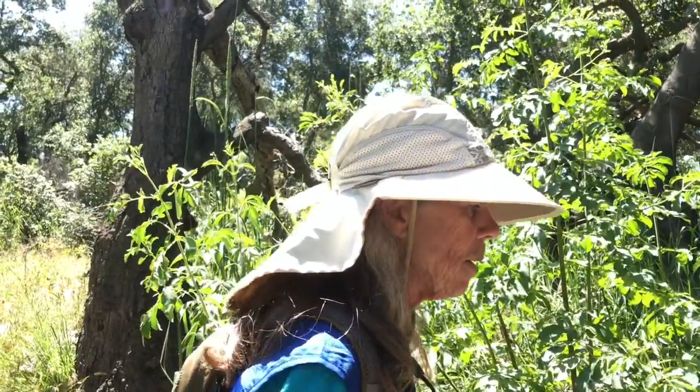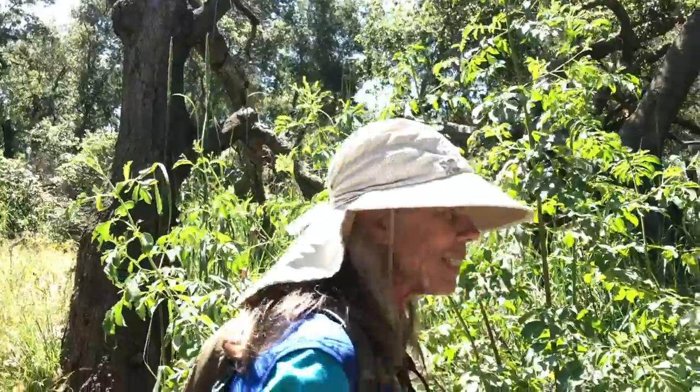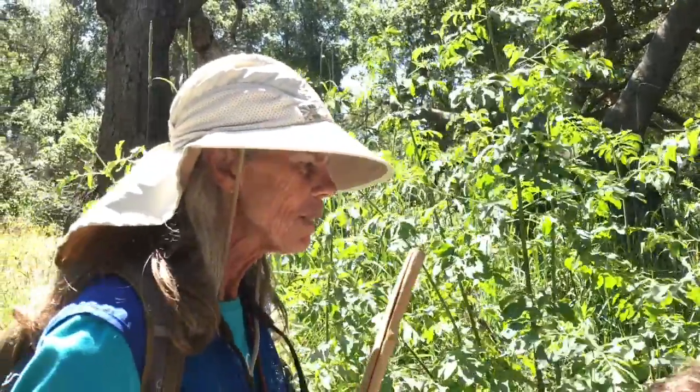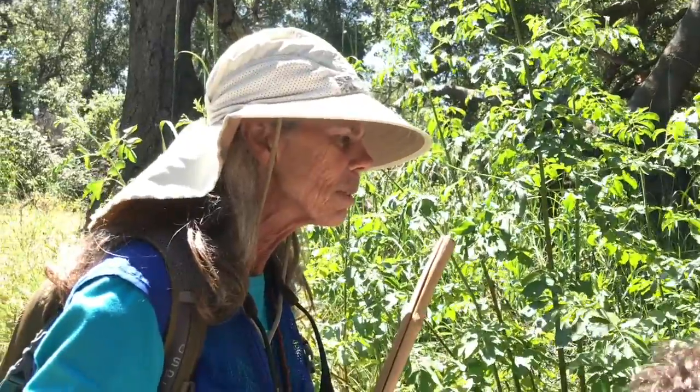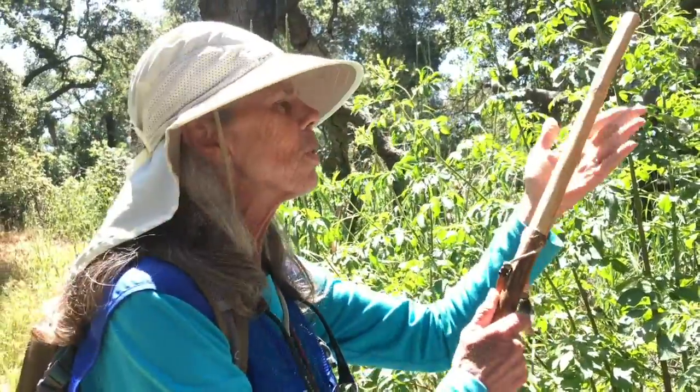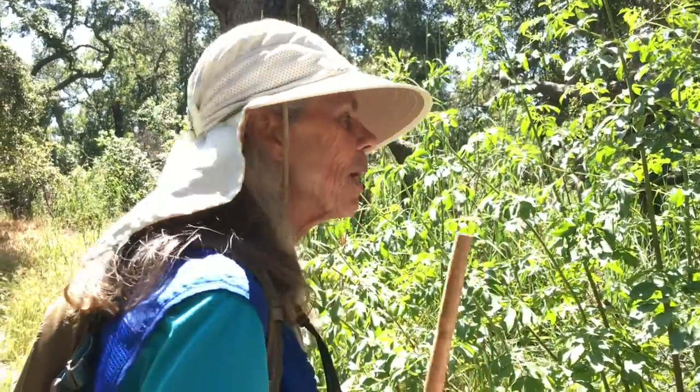These plants look like they've been chewed by caterpillars. Yes, look at that, that's a good observation. Some insect has been nibbling on those leaves. So that's an elderberry, just what my stick is made out of. They made flutes out of this plant too.